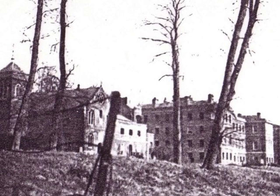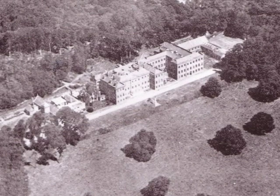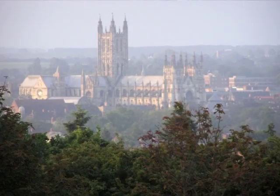The auction catalogue described it thus: Hales Place enjoys perfect seclusion in a well-chosen position, well protected from the north and east on a southern slope, providing charming, uninterrupted views over the typical intervening lands to the city of Canterbury beyond. The historical cathedral in the distance forming a prominent and pleasing feature of the prospect.